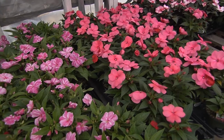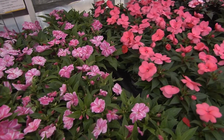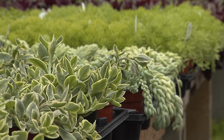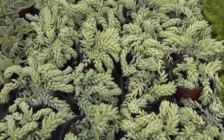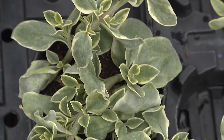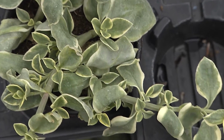The different types of annuals that are out there, you have some that have a lot of color, and then you also have others that are just mainly for the greenery. So succulents, sedums, and there's no flowers on it or anything, but a lot of people tend to go for just the plant itself. So a lot of people go for the green color.